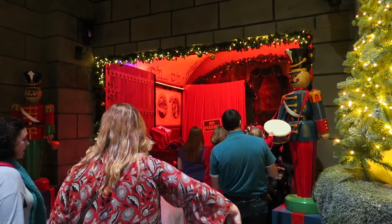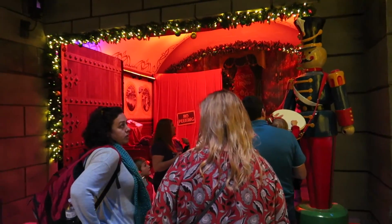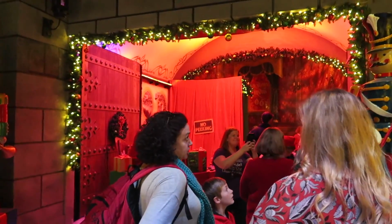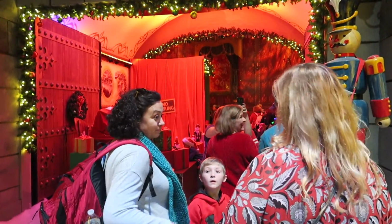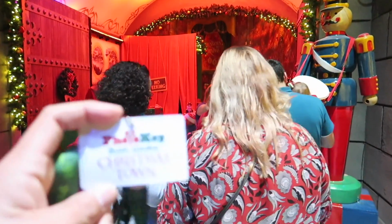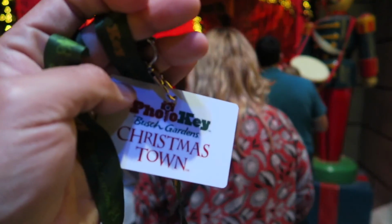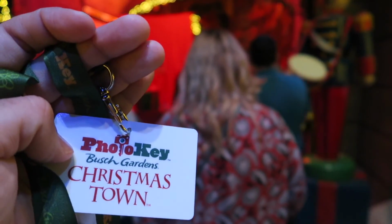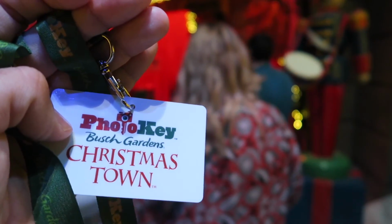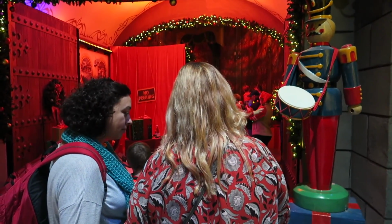So we are about to head, I guess, into Santa's workshop itself. I gotta tell you guys, this is a super impressive experience, but I will say the line has been rather long. So what I recommend is buying the photo key thing. I know it's a little blurry right now. There you go. So this photo key, you buy it, it includes all the photos that you get, including digital copies of them. And you get an express pass to Santa and Rudolph.